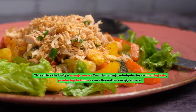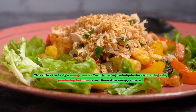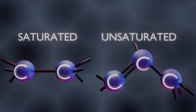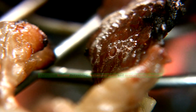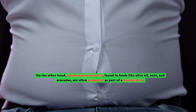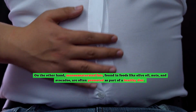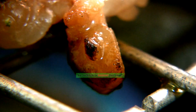This shifts the body's energy source from burning carbohydrates to burning fats, producing ketones as an alternative energy source. For years, saturated fats were considered the bad guys. They were blamed for raising cholesterol levels and causing heart disease. But recent studies are challenging this idea. On the other hand, monounsaturated fats, found in foods like olive oil, nuts, and avocados, are often promoted as part of a healthy diet. So, which is better for you?